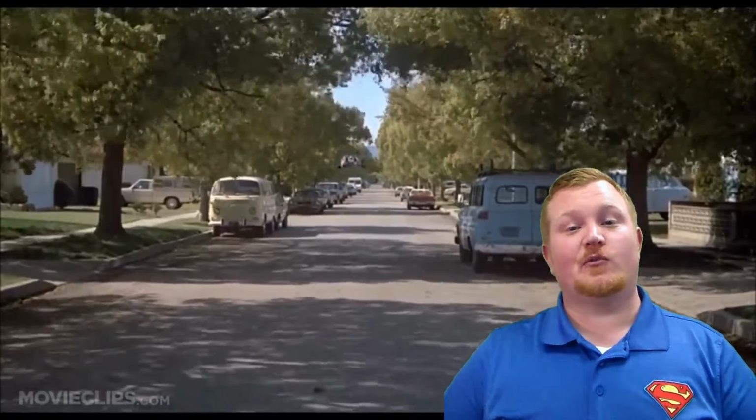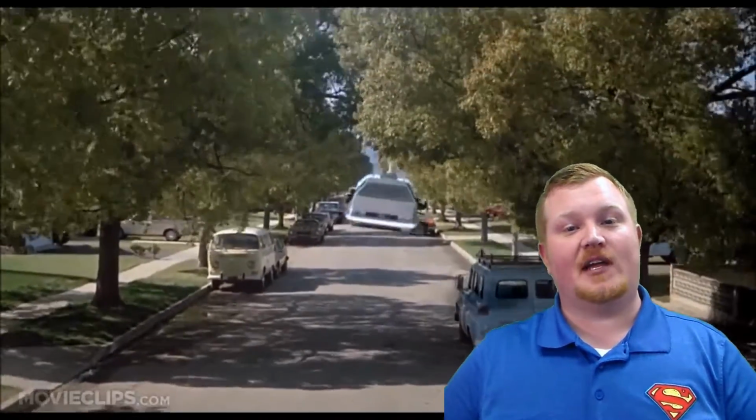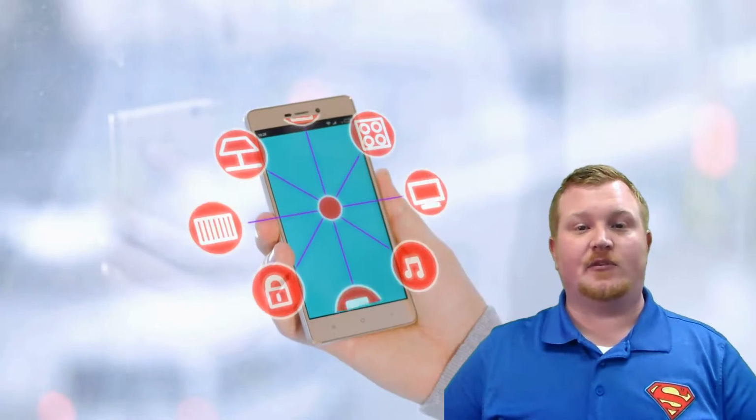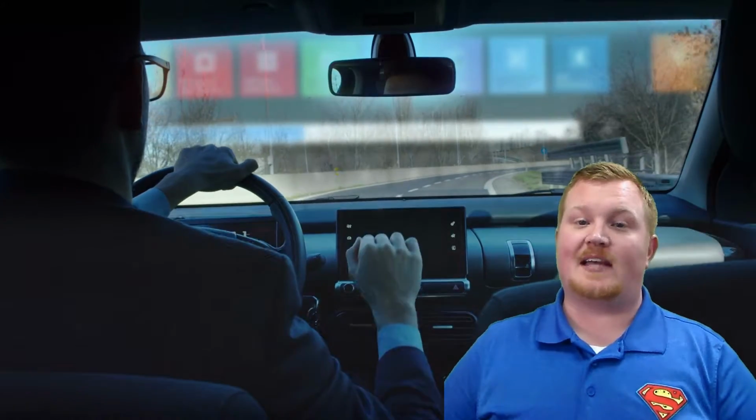This scene from Back to the Future was shot over 30 years ago. We now live in the 21st century that Marty and Doc blasted off to. And thanks to technology, it's a pretty great place. We have access to better tools and more information than we've ever had in human history.